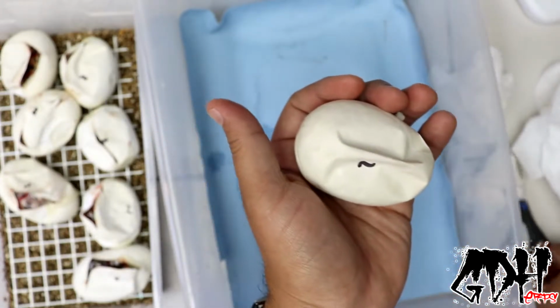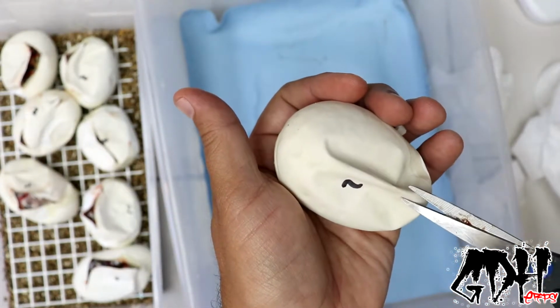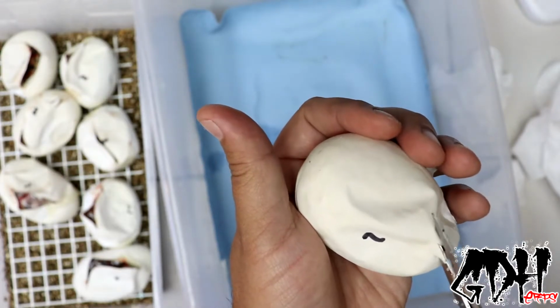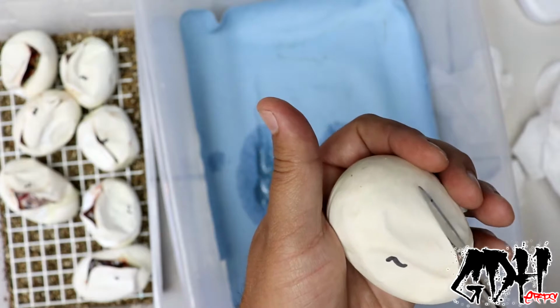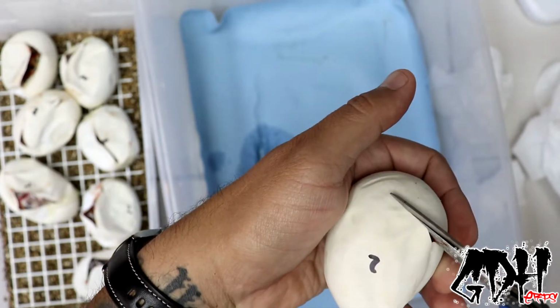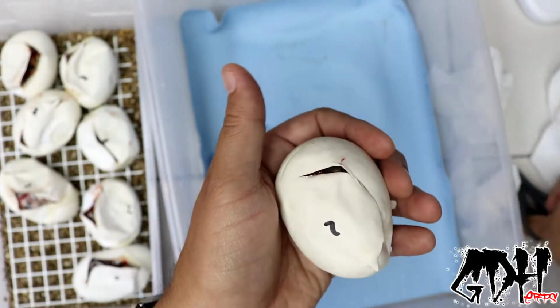So, last egg here. Come on, desert ghost. I'm really digging this clutch. I think we have potentially 3 or 4 desert ghosts in this clutch. We'll have to wait and see when they come out.